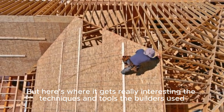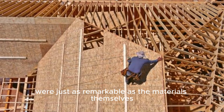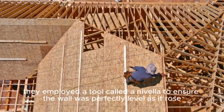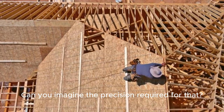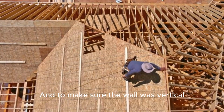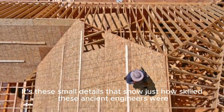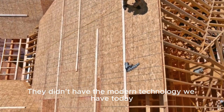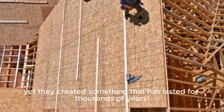But here's where it gets really interesting. The techniques and tools the builders used were just as remarkable as the materials themselves. For instance, they employed a tool called the novella to ensure the wall was perfectly level as it rose. Can you imagine the precision required for that? And to make sure the wall was vertical, they used a plumb bob. It's these small details that show just how skilled these ancient engineers were. They didn't have the modern technology we have today, yet they created something that has lasted for thousands of years.